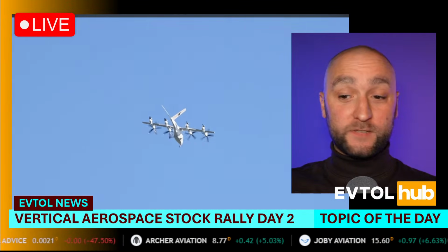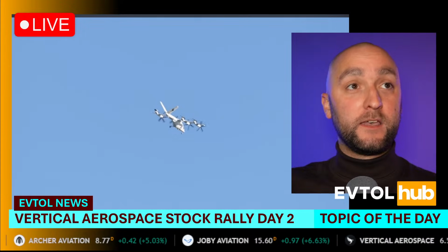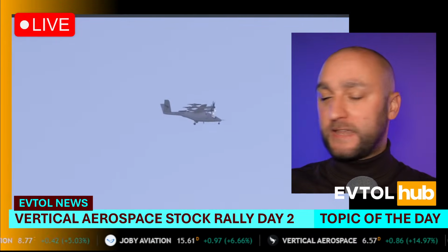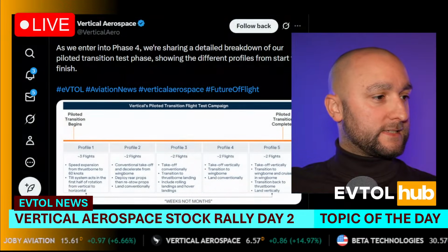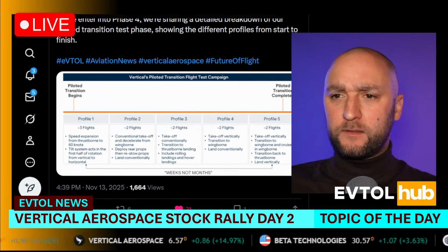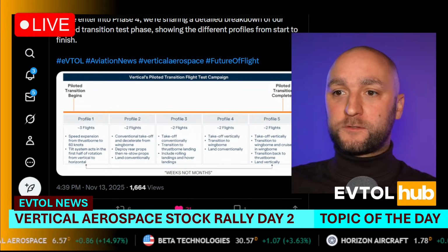You can hear people's voices, you can hear other aircraft in the background, but you cannot hear this actual electric aircraft. So this aircraft proves what we learned yesterday, that this aircraft is as loud as your domestic dishwasher. So what we can see on this diagram, Vertical Aerospace are currently somewhere in between profile 3, and they will be next week, if not tomorrow, very close to profile 4.